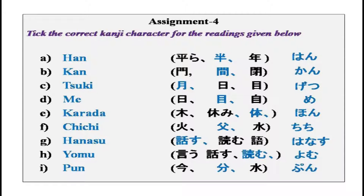Please try to remember these kanji, these are important. You can do a lot of games with kanji, jumble them up, put them on a table, try to match kanji characters, try to match the readings. It's interesting and you learn as well.